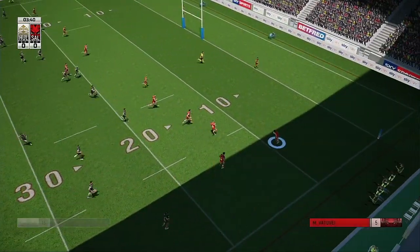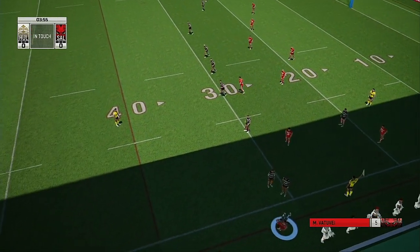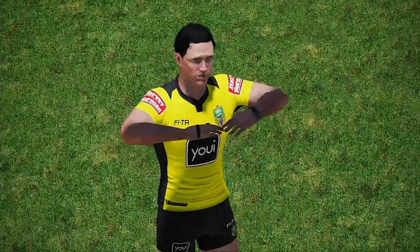Launches a kick. Good step. Surges forward in the tackle. Now he's tackled and into touch.